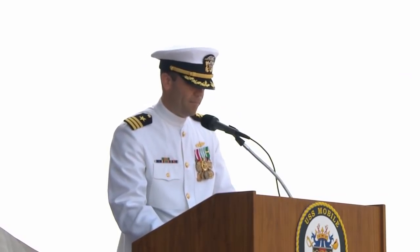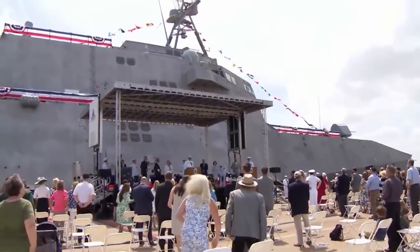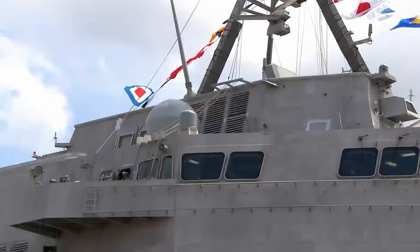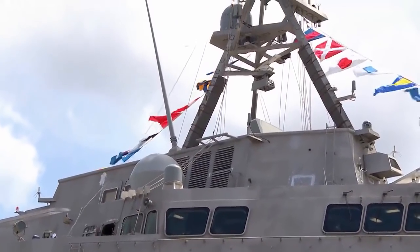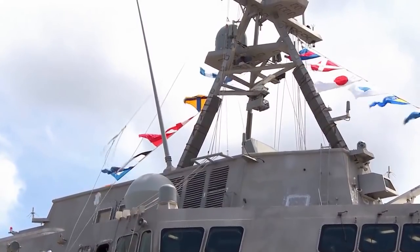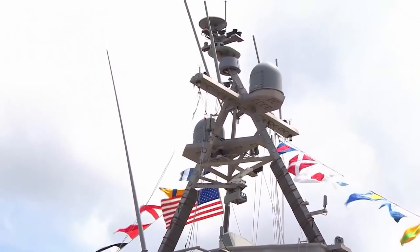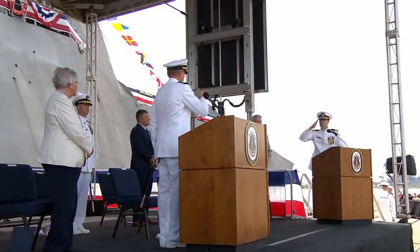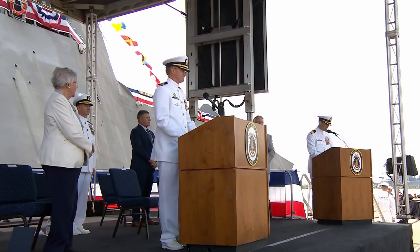Ladies and gentlemen, please rise. I direct your attention to the ship's main mast as we hoist the colors and commission pennant. Quartermaster, hoist the colors and commission pennant. Aye, aye, sir. Captain, the colors and commission pennant are flying proudly over USS Mobile. Very well. Ladies and gentlemen, please be seated.